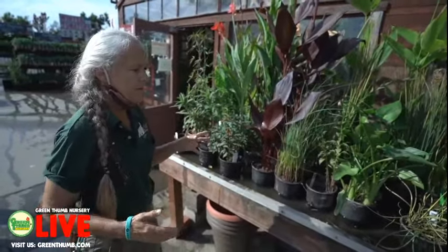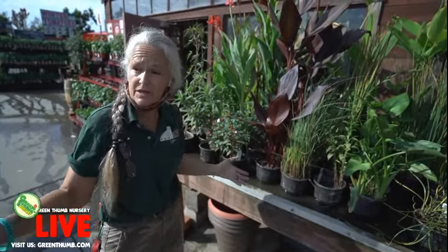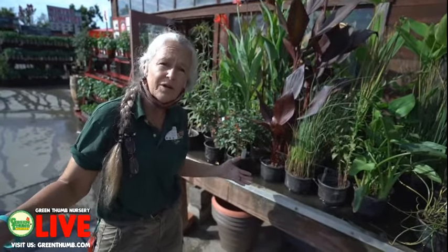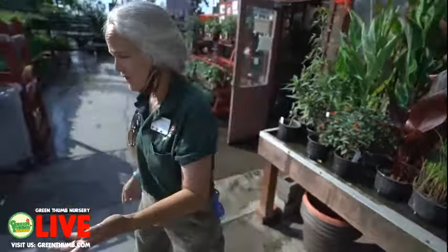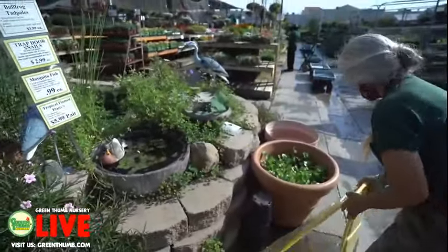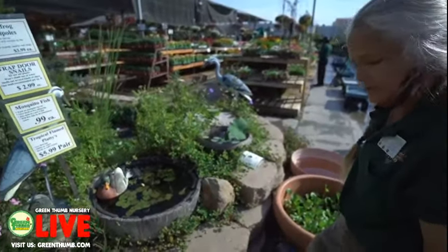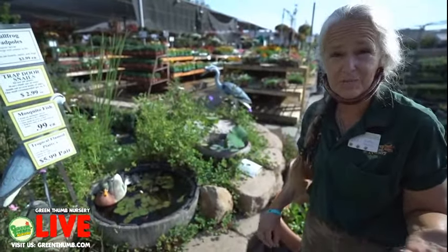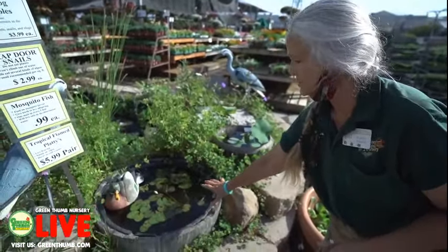So if you don't have enough space to do a big pond like this, bummer, but you can still enjoy these plants in a smaller setting. As you can see over here, I have a whiskey barrel with a whiskey barrel liner. Fortunately, right now we're having a hard time getting those liners, but I'm sure you can get them online if you need to. It's plastic, that's all it is. It fits down into the whiskey barrel.